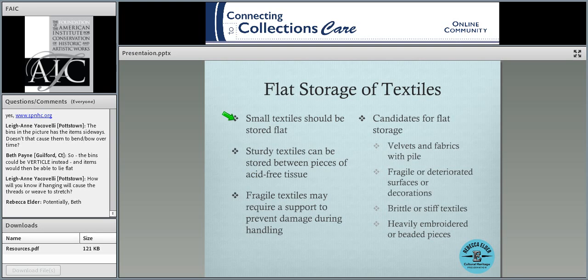If you have small textiles, you want to store them flat. Flat storage is ideal because it provides all-over support. Right? You have pressure coming up from the bottom along all parts of your textile that you're storing. If your textiles are sturdy, you can just store them between pieces of acid-free tissue.